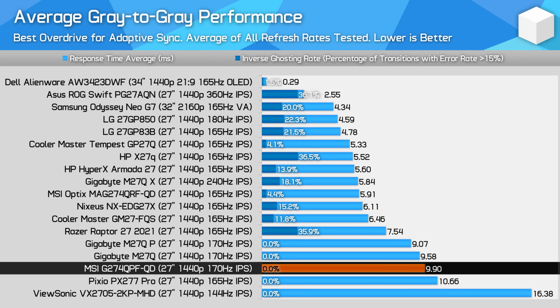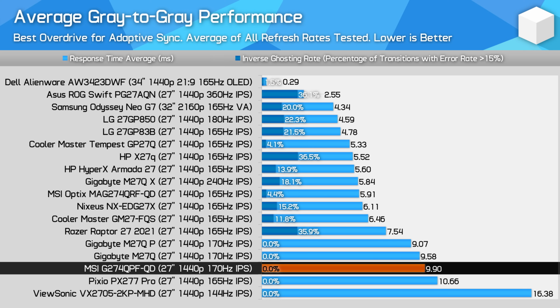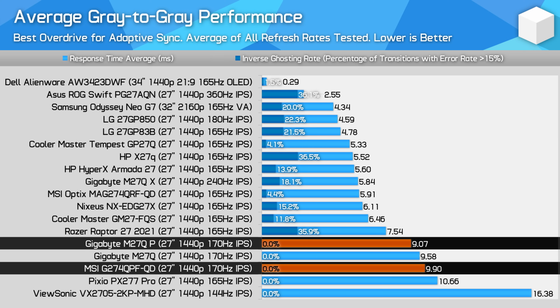While the G274QPF-QD does fail to reach the heights of the MAG model and other more premium products like the 27GP83B and M27QX, it offers a similar experience to other budget monitors. It's quite similar to the Gigabyte M27QP we previously recommended as an example.